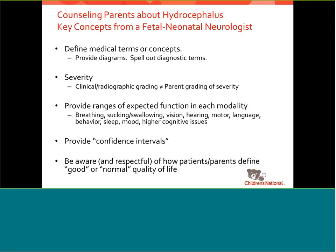So I tend to break it down in terms of basic life functions like breathing, and recognizing it is extremely hard to completely not have respiratory function. You have to have an atrophic brainstem to have that knocked out. Sucking is easier to lose than breathing. But then also looking at vision, and not just in terms of primary visual cortex, but anywhere along the visual pathway. You can have what we call cortical visual impairment. Hearing is, again, a little bit hard to knock out unless you knock out the brain.